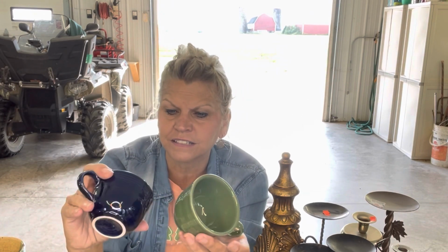I guess I didn't realize that Fiestaware was still making colors and still currently making dishes, and I just like them. I like how the glaze goes over the handle and has kind of a whiteness to it. There are 2 cups that do not say Fiestaware, so if you are Fiestaware knowledgeable, there are two of them. The yellow one does not have a stamp on the bottom.